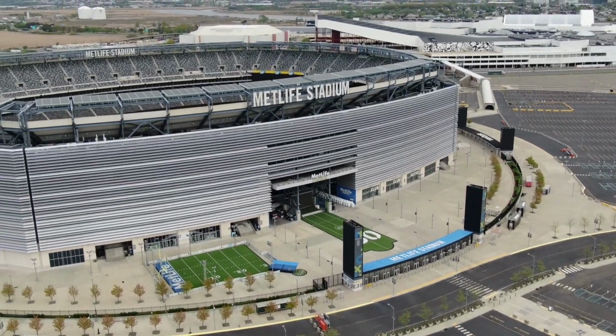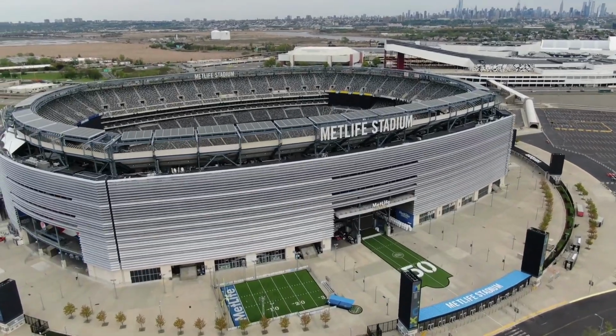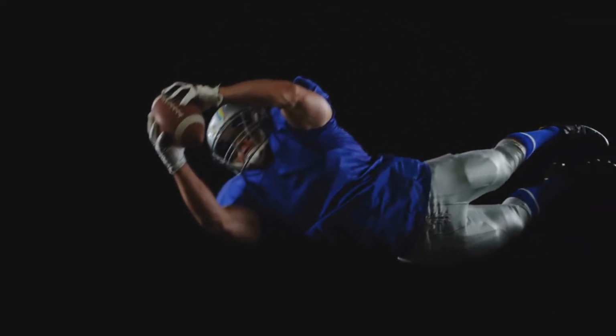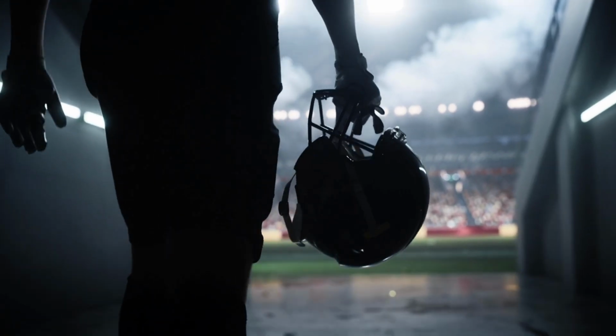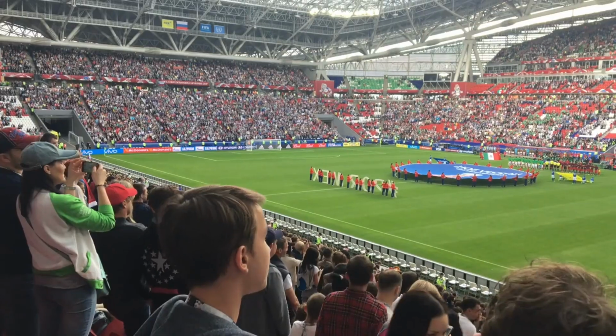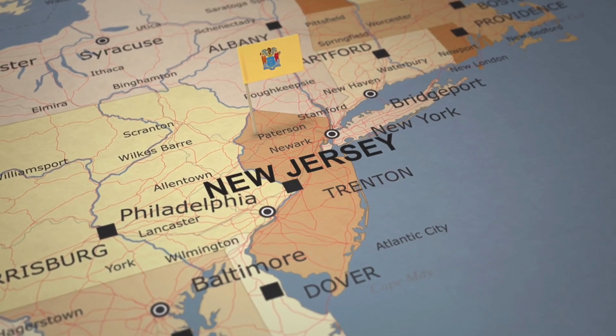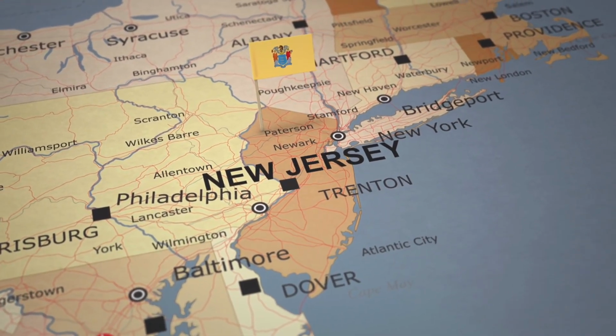MetLife holds about 82,500 people, making it one of the largest stadiums in the country. It's home to both the New York Giants and the New York Jets NFL football teams. It's really designed to handle massive crowds and big events. The stadium is located in East Rutherford, New Jersey, about 10 miles west of Manhattan.